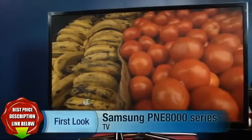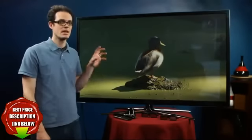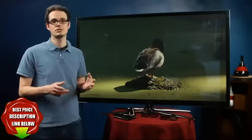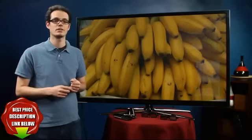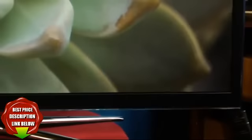Samsung PN60E8000. This is a 60-inch plasma TV. This is Samsung's best television for 2012. It has more features, bells, whistles, doodads, and what have you than you could care to mention. Of course, I'm going to try in the following video. This video will apply to the 51 and 64-inch members of the series as well.